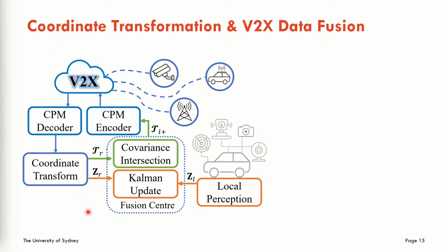I would like to spend a little time on presenting an overview of the proposed V2X data fusion framework. When CPMs are received and decoded, the V2X perception information contained in the message is registered in the sender's coordinate system. So it has to be transformed into the receiver vehicle's local coordinate system before it can be fused into its perception pipeline. Following the coordinate transformation, the V2X perception information is fused into the fusion center within the receiver vehicle. The V2X perception data can be object observations or object tracks, so the fusion depends on the information type. For received V2X object observations, denoted as Z_R, it's safe to use a common update or other traditional Bayesian filters to perform the fusion.